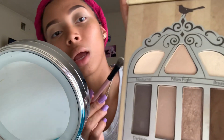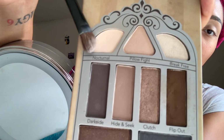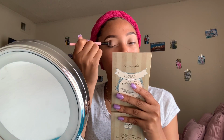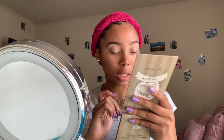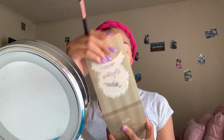So that's exciting. So right now I'm gonna be taking this shade called Nocturnal, and it's a matte color, and I'm gonna be putting it on the lid of my eye to kind of set the concealer. That way when I put the eyeshadow, it's not sticky. I'm gonna go in with the brown shade, and we're just gonna go into the crease.